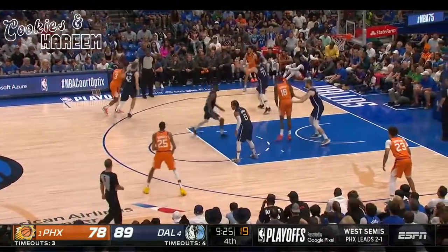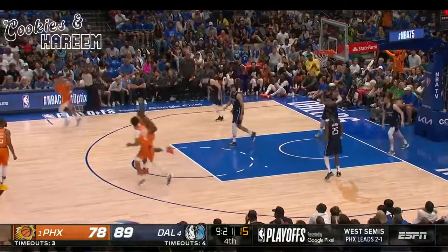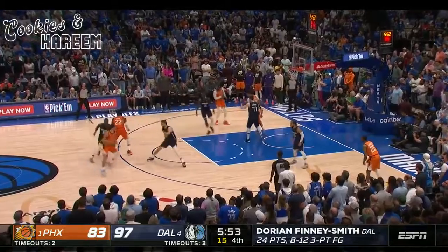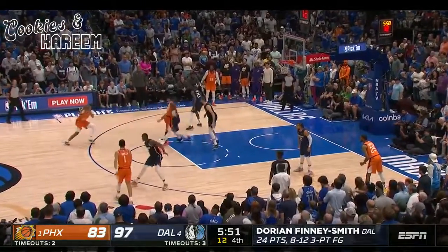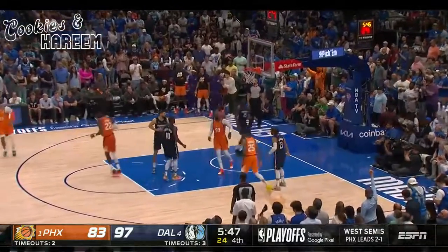Biyombo set a flat ball screen for Paul. He didn't use it. Booker fires, laces it from 3. His $55 million extension that he signed. Mark Cuban. Underpaid. Yeah, Mark Cuban getting immediate return on that investment. Cameron Johnson from downtown to connect.